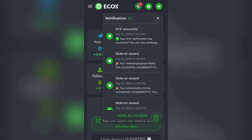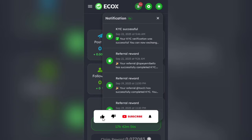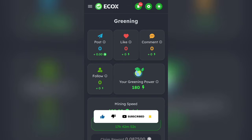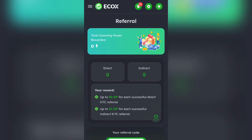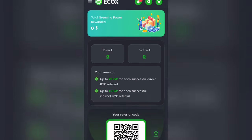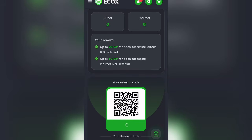Let me go over to this notification. So you can see where it says KYC was successful, referral reward. So another way you can use to accumulate more green tokens for yourself is to refer individuals to this platform. You can see referrals right here. So once you click on that, you can actually see that you can refer and you'll be getting commissions from the direct and indirect referrals.